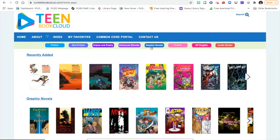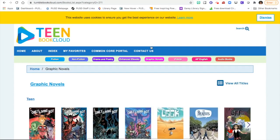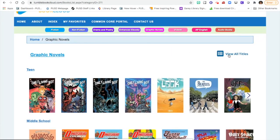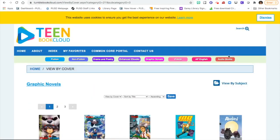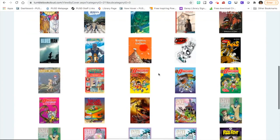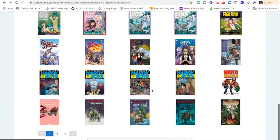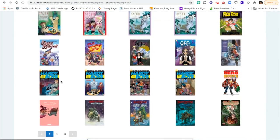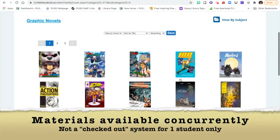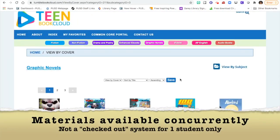Graphic novels are my favorite, specifically because you're able to do reading levels. If I look through view all titles, you can change it by subject. You've got different options. We actually have these books specifically in the library in paperback format, but these are really good books that allow the kids to still be able to read grade level materials, but with struggling readers.